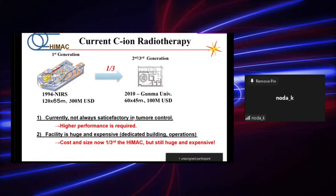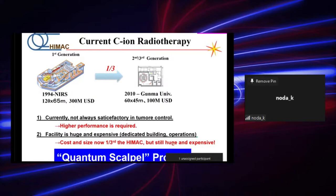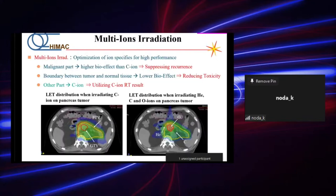So we need a higher performance facility, but it is huge and expensive. The cost and size are now one third compared with HIMAC, but still huge and expensive. So we proposed the Quantum Scalpel project. In order to increase cancer therapy efficiency, we propose multi-ion irradiation, which optimizes the ion species for high performance.